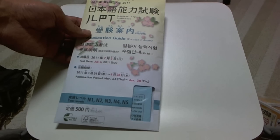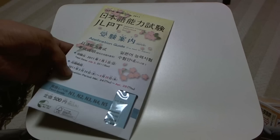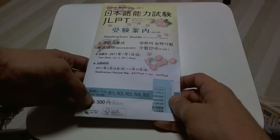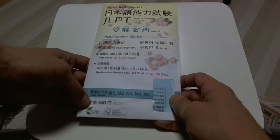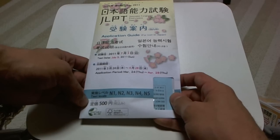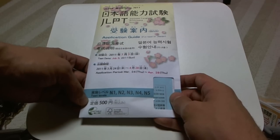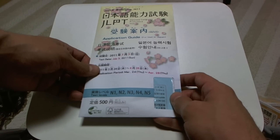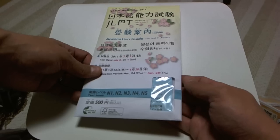Looks like this. You'll notice that these are not free. This is actually 500 yen. So be sure to pay for it. Just don't walk out of the bookstore without actually paying for the application. I guess some people have done that, so be careful.